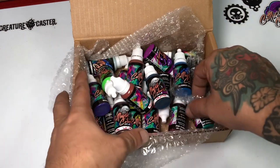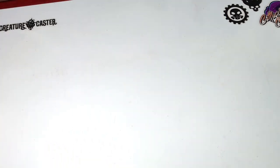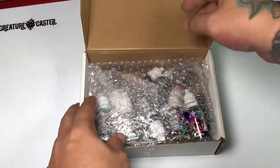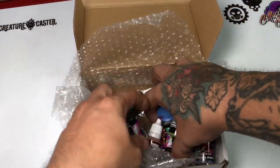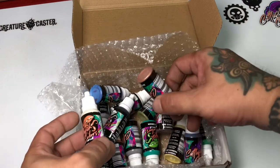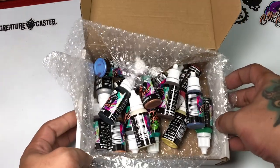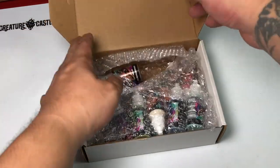These older bottles are really cute though. They're thinner and shorter than Vallejo bottles. And because they're thinner, I was able to fit 18 bottles in one rack of my Frontier Wargaming rack instead of just 16. I got seven small boxes of paints, but the older Cuttlefish Colors paints came in sets, in six sets.